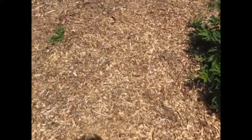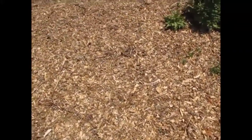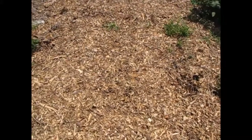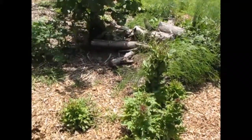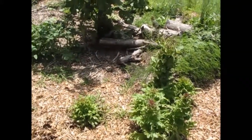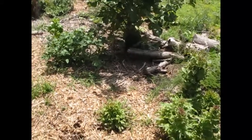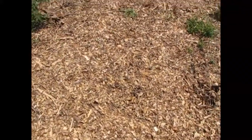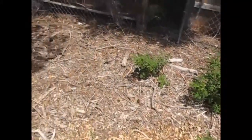So I threw down a buttload more wood chips, and then next year we'll start planting some more perennials in this area, and of course letting things self-seed. So over here we have an example of a 3-year bed, and here's an example of a 1-week bed. Roses.